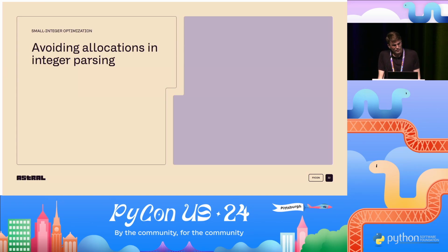All right. So given those core concepts, I want to walk through a couple examples that I picked out of things we've done in Ruff over the past year or two. These won't always be the biggest optimizations that we've ever done, but I do think they're useful because they illustrate some of these principles. So I want to start by talking about integer parsing.